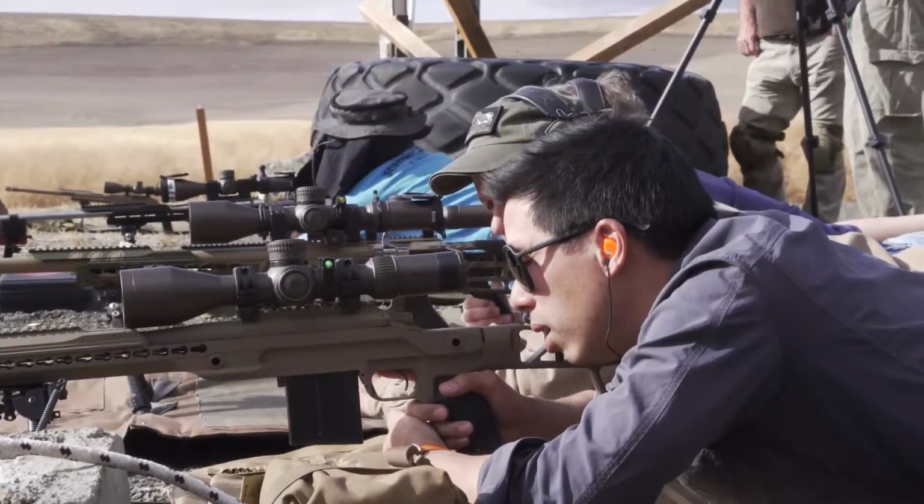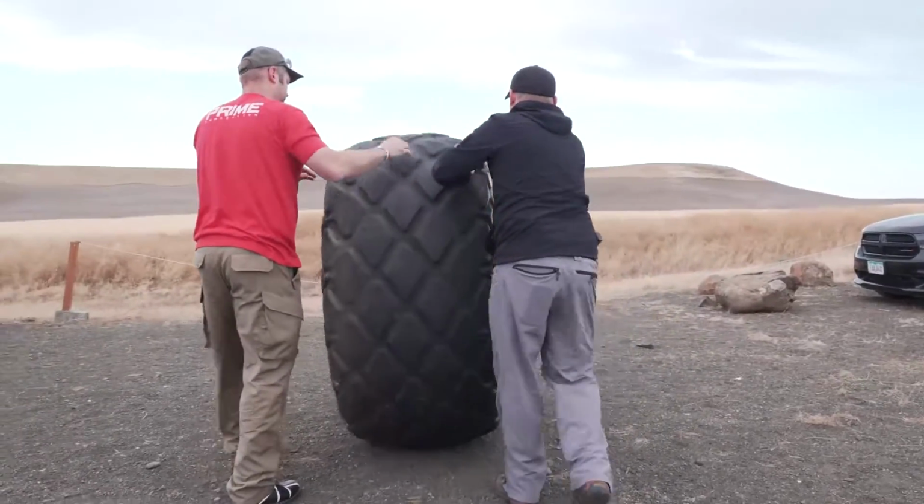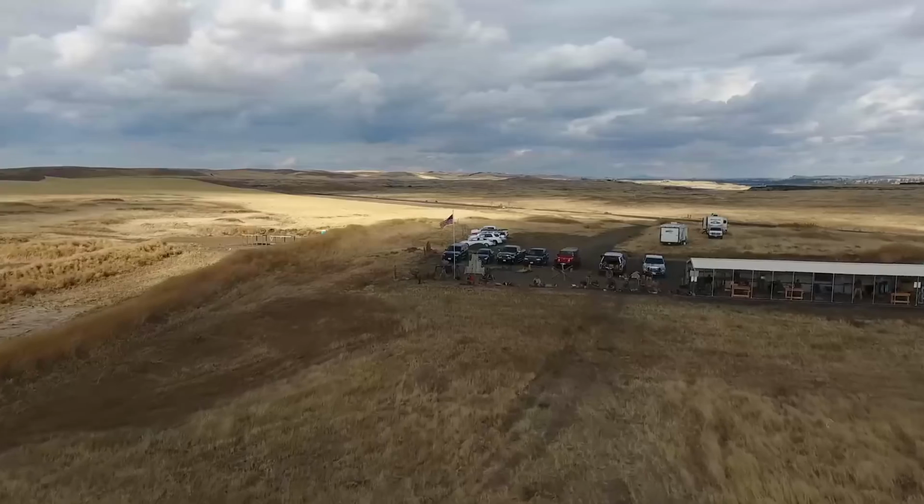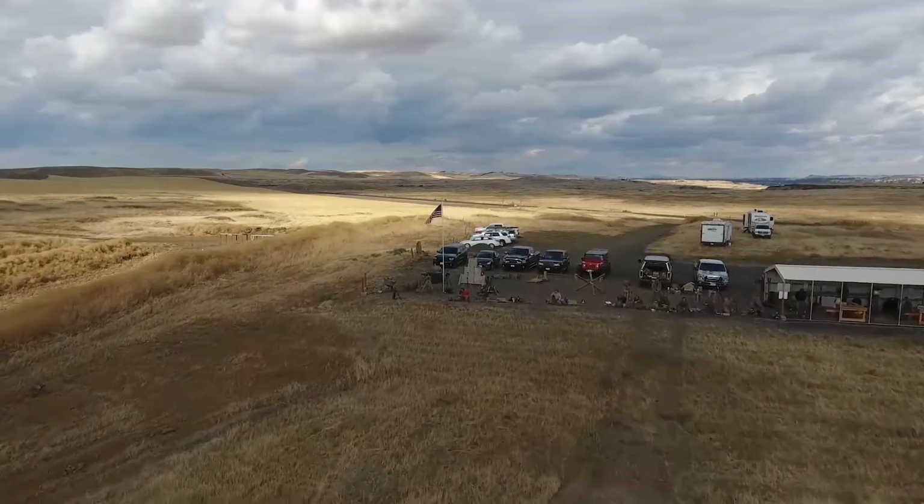This gives them a chance to come out here. We'll shoot out to a mile. We'll shoot movers. I mean, we got a lot of different things to offer out here. We've got tank traps, barricades, tires, benches, towers and shoot houses. So we kind of mix things up for everybody so they have an opportunity to try a little bit of everything. This morning we started off, did a little class on fundamentals of marksmanship.